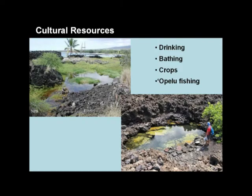These pools are actually very important cultural resources as well. This is Kaloko-Honokohau National Park. The thousands of Hawaiians that lived here pre-contact with Westerners used these, we know, for drinking water, for bathing in some cases, for watering crops in this very arid landscape. And the shrimp were actually used for offshore fishing as well.